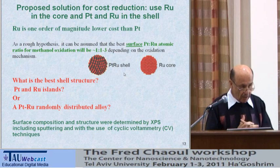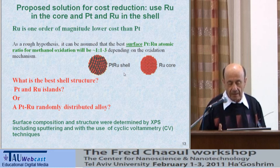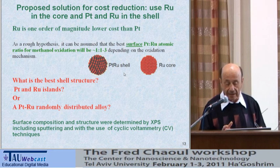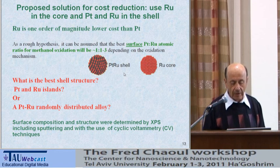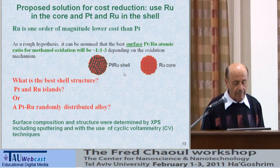So, as I said, the problem is cost, and this is the problem also today for the hydrogen-oxygen fuel cell. In the car industry, the fuel cell is good, and the performance is good, and there is a cost issue, that you have to reduce the cost by a factor of 10 or 5 at least. And the same is for the direct methanol fuel cell. We are looking for lower cost catalysts. So we're using, in this case, a ruthenium core, and on the ruthenium core, we plate a platinum-ruthenium layer or shell.